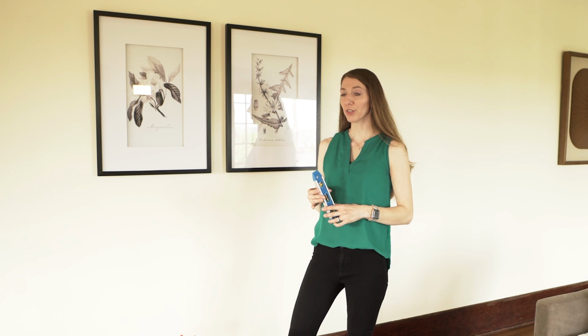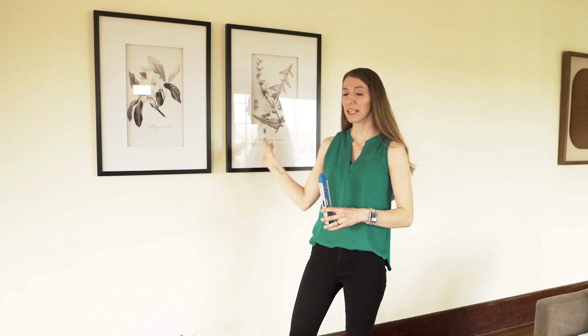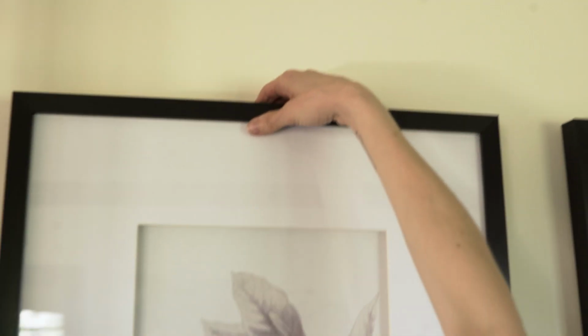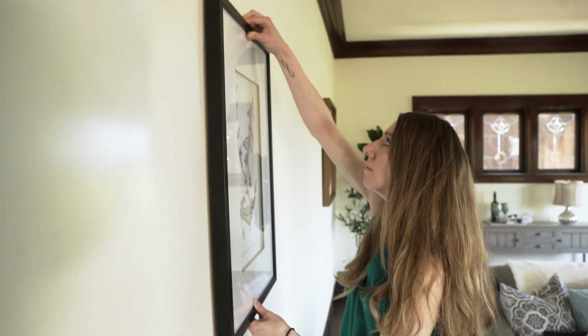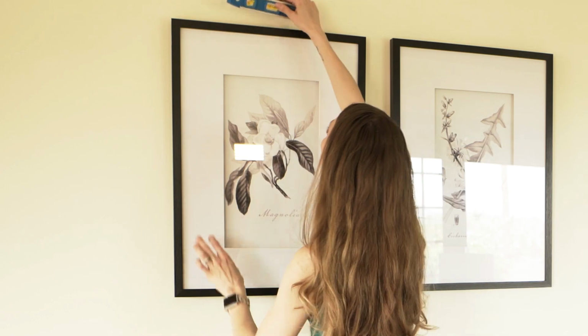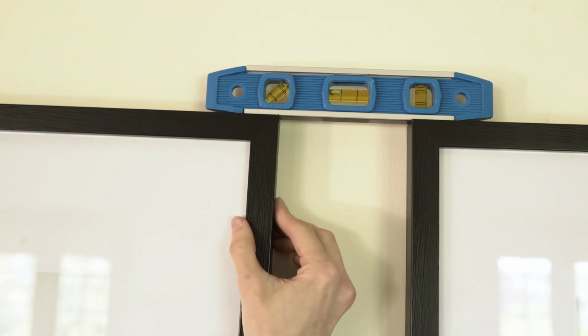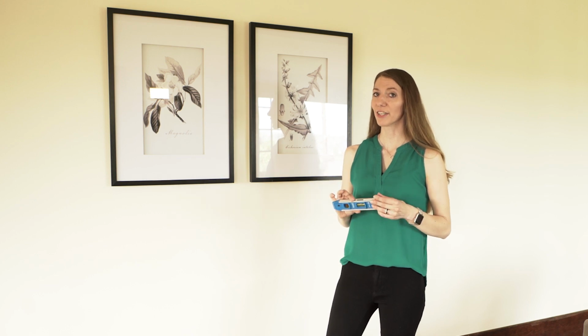One thing we wanna make sure to do, since we're working with two pieces of art, we need to make sure that the art is level. If art is hung properly, it's just natural to the eye. It makes it easy for us to take in the space without feeling like something's off. So this is why a level is very key when you're placing your art.